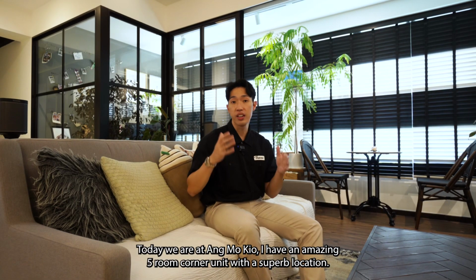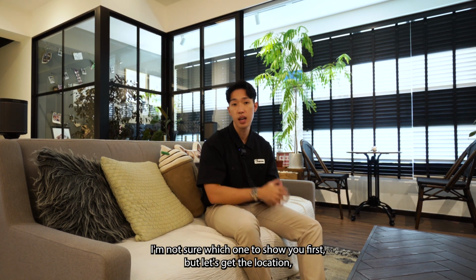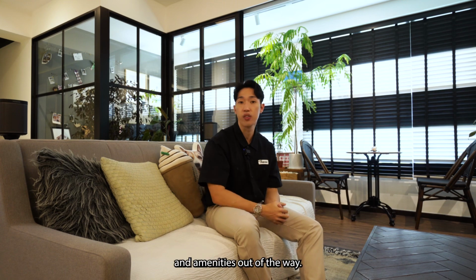Today we are in Ang Mo Kio. I have an amazing 5-room corner unit with a superb location, and I'm not sure which one to show you first, but let's get the location and amenities out of the way.